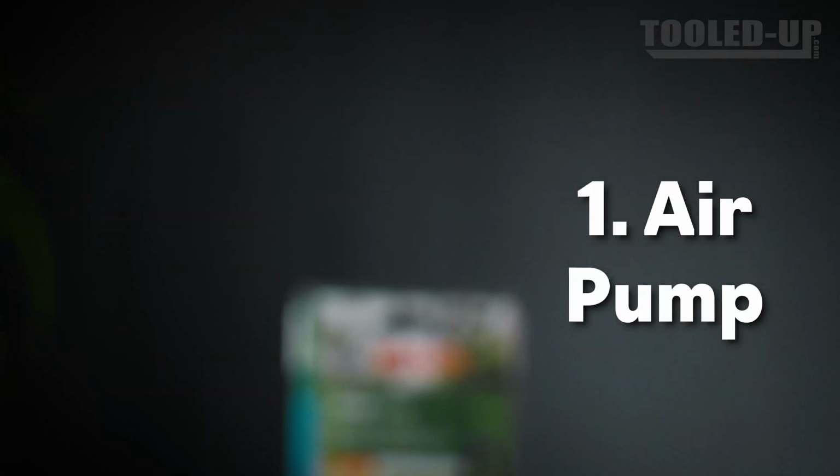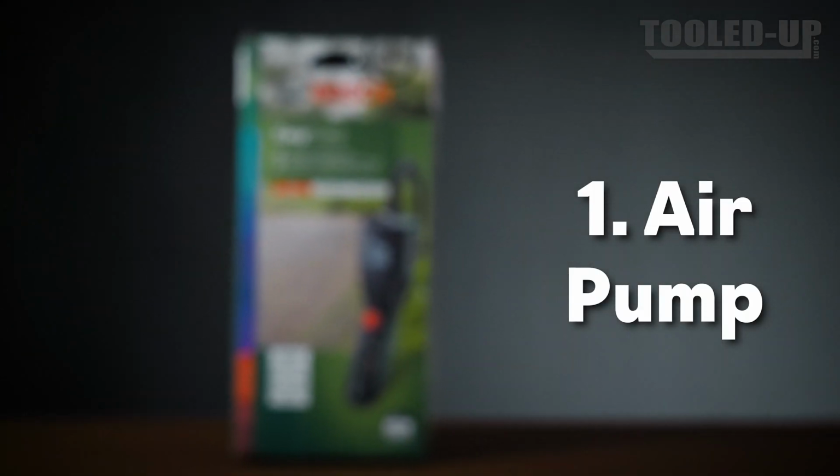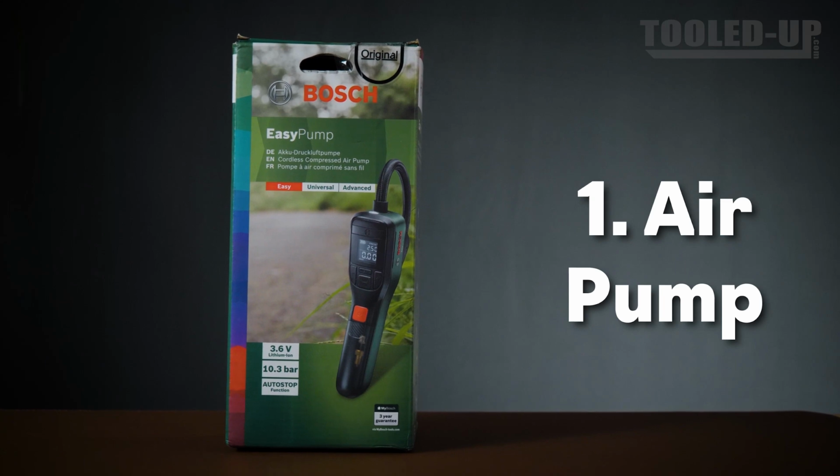And what better than this Bosch smart pump, the EasyPump. It's cordless, can be set to a specific pressure and comes with a variety of nozzle adapters in the box. But let's say that Bosch doesn't take your fancy because you've got something against them or you just want to spite me. Any quality decent pump is going to sort you right out. It's a great asset to have in your toolbox.